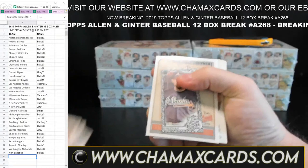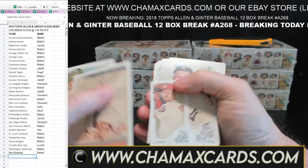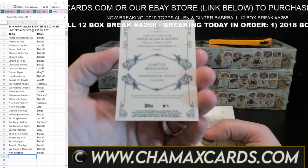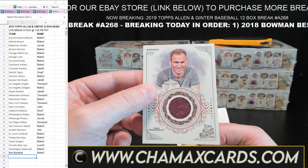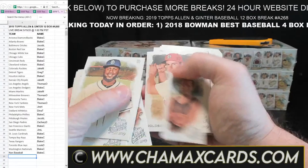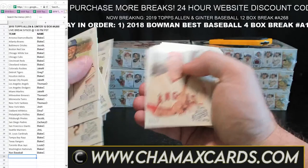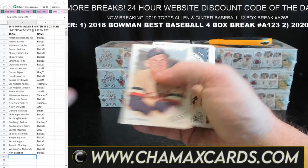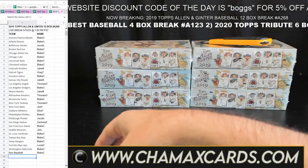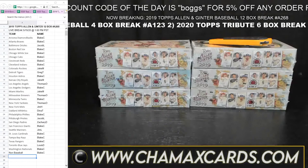Freeman. Ooh, what do we have here? We have Justin Bonomo, professional poker player, patch card. It's hilarious. Going out, Blake, you're killing it with these non-baseball relic cards. I'm surprised there's that many. Professional poker player. And I know poker. I'm not totally into it, but I've never heard of him before. I'm sure he's good. There we go, everybody. That marks the halfway mark of this break. Now we work on the back half.